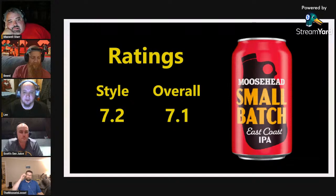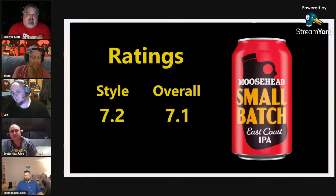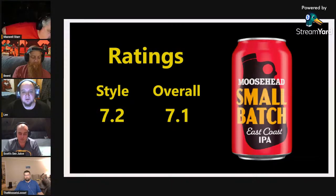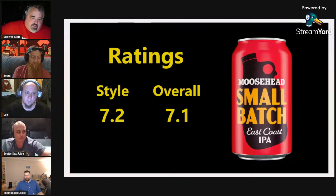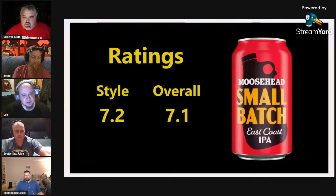Yeah, no, I guess that's pretty. It scored pretty high, considering. Yeah, I think it's a fair score. It's a decent beer. Yeah, it's no Bone Shaker, but it's good. It's kind of right where we were all sort of saying it was, where it's like, hey, my first East Coast IPA. That's kind of where I.